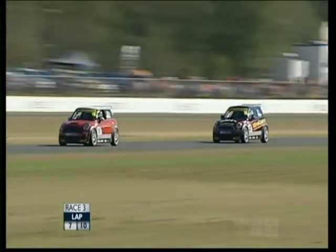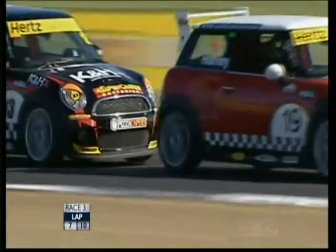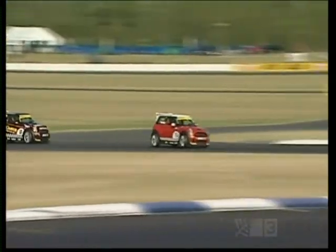Peter McNiven has come from driving an ex-V8 supercar in the V8 Touring Car Series in Victoria. He's come from nowhere and is competing for the championship. It's quite amazing. Well, some driving styles really suit this type of car, and a momentum-based driving style like you see in a Mini doesn't necessarily work in a V8 supercar, so certainly Peter's found something that really agrees with what he's driving. Down into turn 6, this is the final corner.